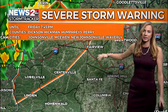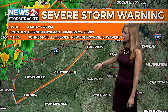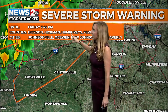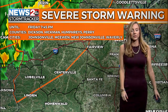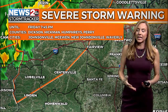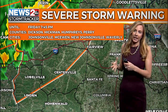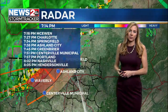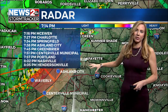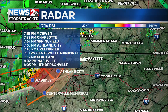Also want to point out Williamson County and Maury County, you're going to be under the severe thunderstorm warning shortly too. We also have Dickson, Hickman, Humphreys, and Perry counties until 7:45 for, again, wind gusts 50 to 60 miles an hour, even up to 70. And then we also have tons of lightning, very heavy downpours, and in addition, hail is being formed with some of these storms. Now, this is a time tracker, but it's pretty old at this point. So you know that this is going to be in probably downtown Nashville by about 8 o'clock or so.